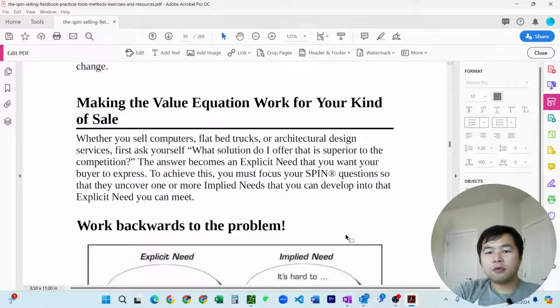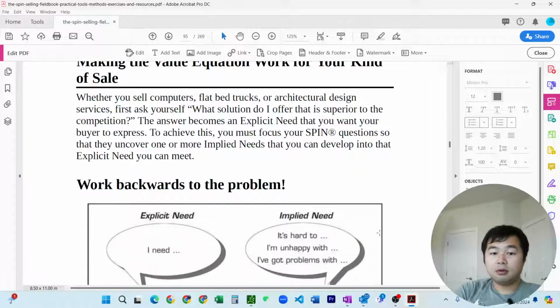Making the value equation work for your kind of sale. Whether you sell computers, flatbed trucks, or architecture design services, first ask yourself, what solution do I offer that is superior to the competition? The answer becomes an explicit need that you want your buyer to express. To achieve this, you must focus your SPIN questions so that they uncover one or more implied needs that you can develop into the explicit needs you can meet.